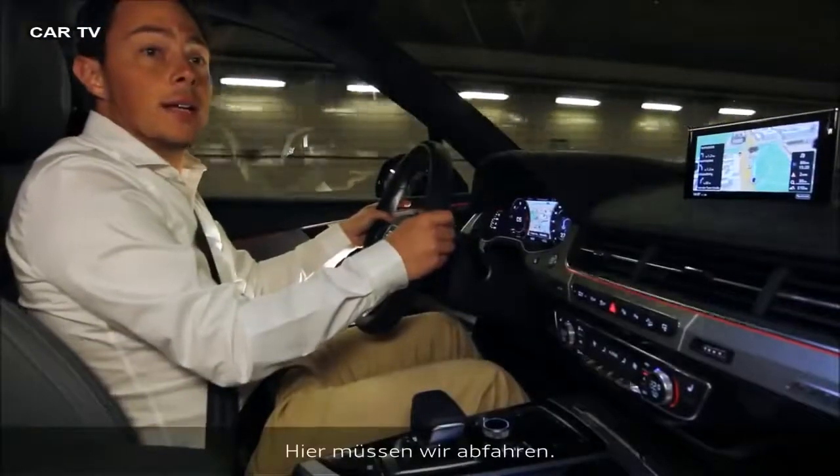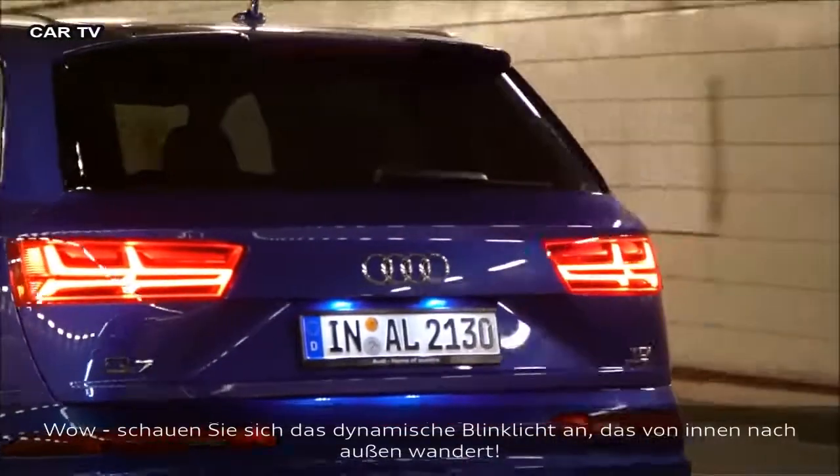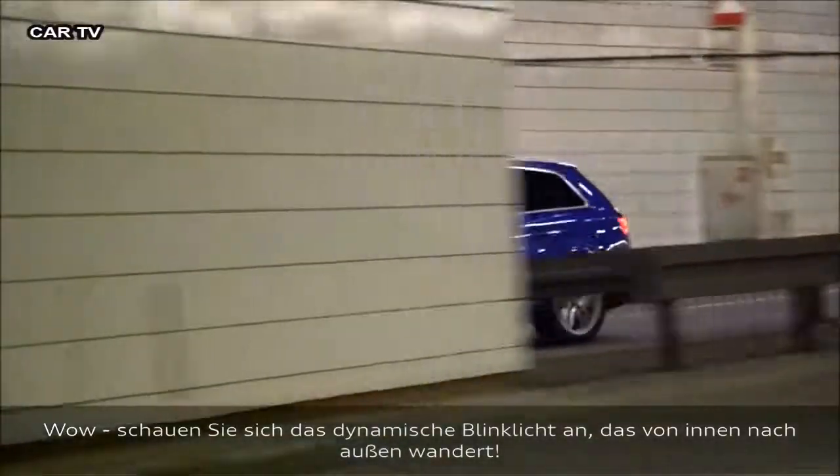I need to get off here. Indicate, now look at those cool LED indicators flashing from the inside outwards.